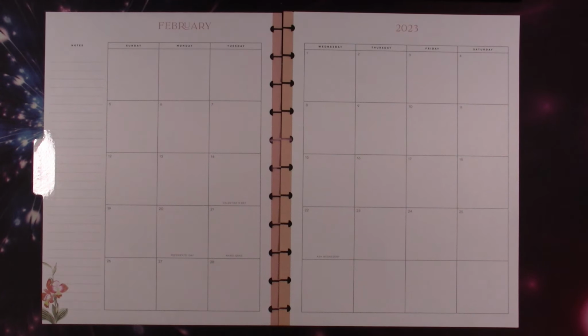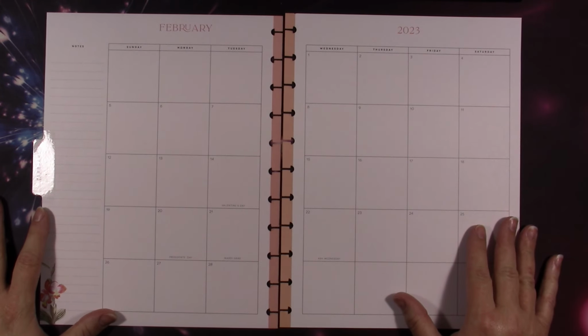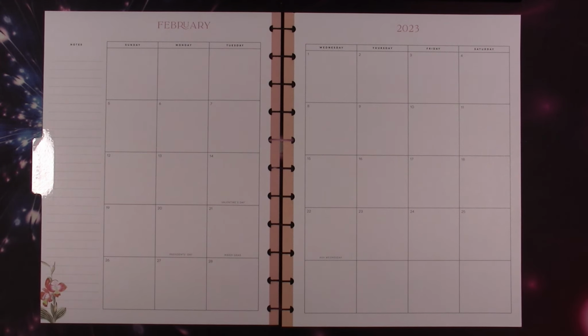Hey guys, today I'm going to be decorating February's monthly for my big happy planner, or something like that. I don't even know how to say it. But anyway, it's the monthly layout for my big happy planner for February, the shortest month of the year. And I'm not exactly sure how I want to do it yet.